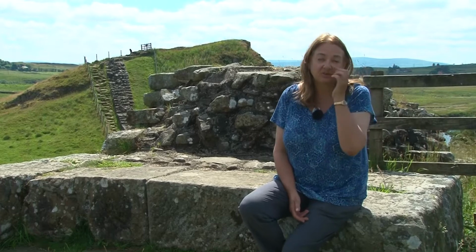Well, we talked earlier about mile castles being every Roman mile. And this one is actually not quite in its actual measured location. It should be another 20, 25 metres to the east of here. And the question is, why was it not placed there? Why was it placed here instead?